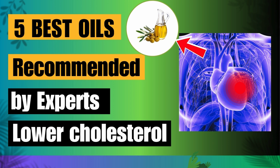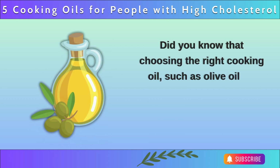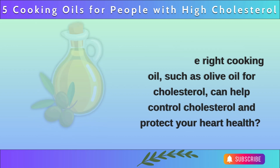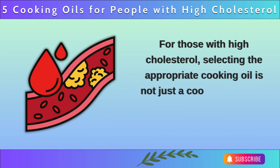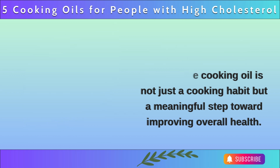5 Best Cooking Oils for People with High Cholesterol, recommended by experts. Did you know that choosing the right cooking oil, such as olive oil for cholesterol, can help control cholesterol and protect your heart health? For those with high cholesterol, selecting the appropriate cooking oil is not just a cooking habit, but a meaningful step toward improving overall health.